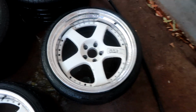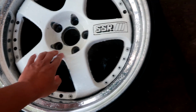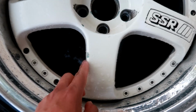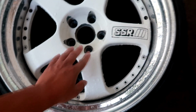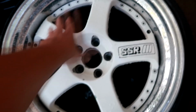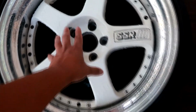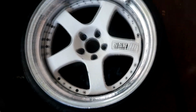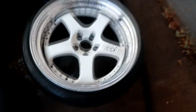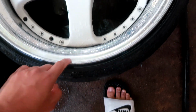Alright, so here's the look now. So much better. Previously you could see quite a few black spots around here. Some of them are paint chips, and I can't really do much. So the new owner is probably going to powder coat these or paint the faces anyway. Like I said, with 3-piece wheels, you can just take this part off and repaint it. Probably need to get new hardware, so it should look as good as new. And the lips are still pretty good, they just need to be polished. I already wet sanded it down.